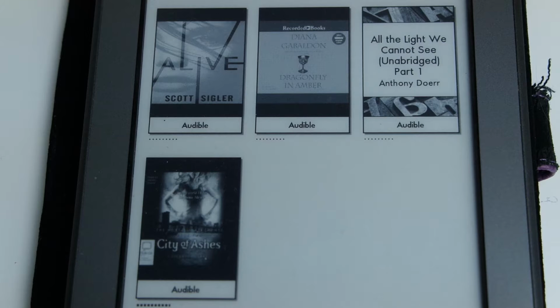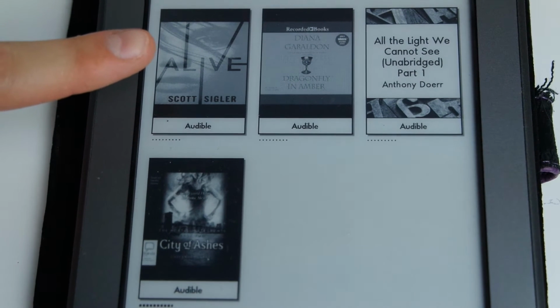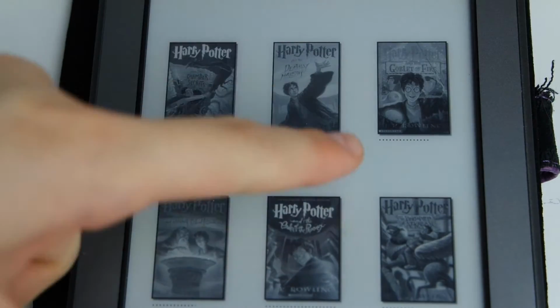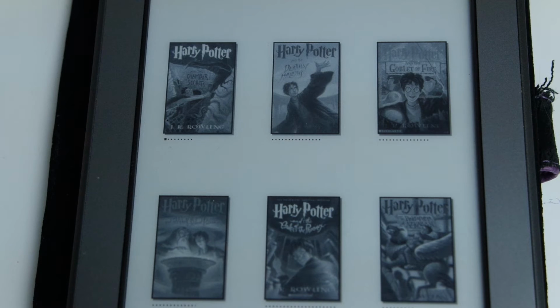I have listened to both Dragonfly in Amber and City of Ashes. I started listening to Alive by Scott Ziegler, but I'm having problems listening to my audiobooks at the moment because they're not working. So back we go. The next collection I have is obviously the Harry Potter books. So I have all 7, and I have the Tales of Beedle the Bard as well. So as you know, I'm currently reading them, not on my audiobook, but now I'm thinking I should because I feel like I can't get through them when I'm reading my actual books.